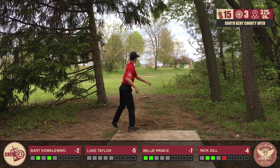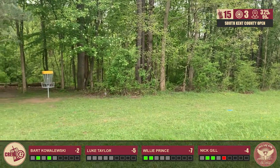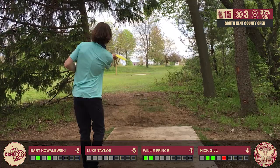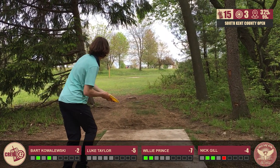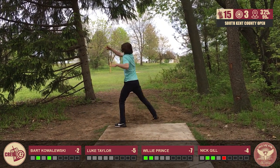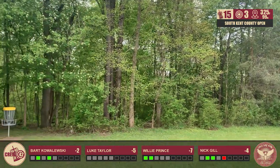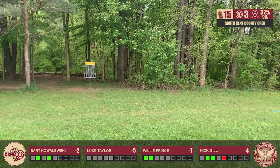That looks like a putter. I agree, that looks like a challenger or something. I can't even see it. It's so green. Oh, I saw the leaves move right there. It's right around where Willie is. He might have a line through there if he got through that bush a little bit, but we'll see. Nick's also going. I imagine this is a destroyer or a wraith or something. That's the line Ian was talking about, that flip up. Oh, he might actually have a putt. He got through. I think he'll have a look.